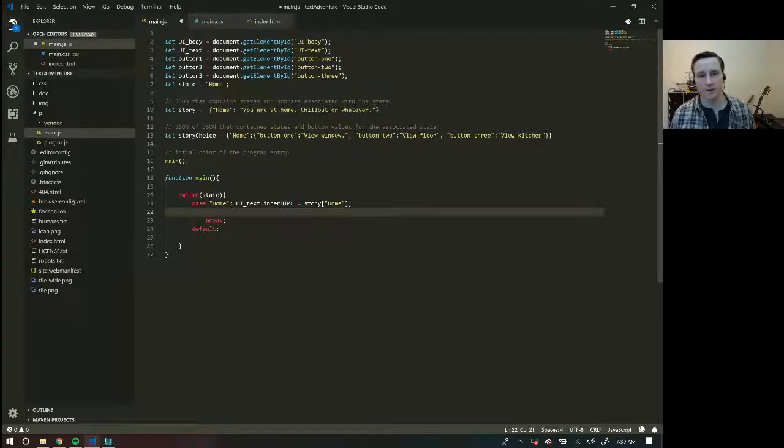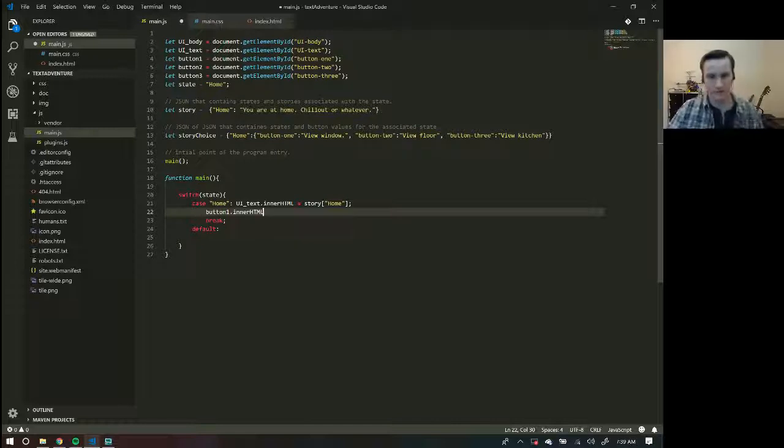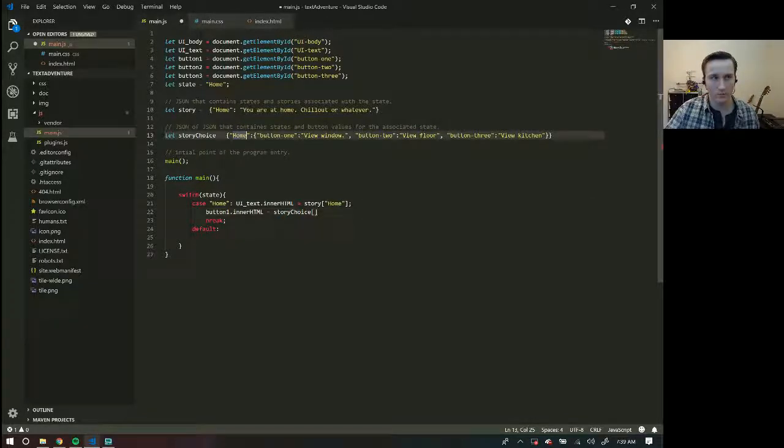So we're still in the case of home. Now what we want to do is we want to mess with the button text. We want to change the button text once we're in the home state. So I'm going to access button 1, and I'm going to set that inner HTML of button 1. So the inner HTML of button 1 is this right here. Right now it's set to C1. We're going to override that here. We're going to say button1.innerHTML equals story choice. First we got to get the key home, okay?